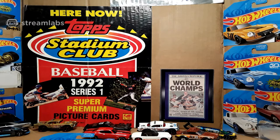So once I get those back straightened out, I'll see about putting them together and get them to you. Most of them were Jays, Toronto Blue Jays cards. And I know that's your team.